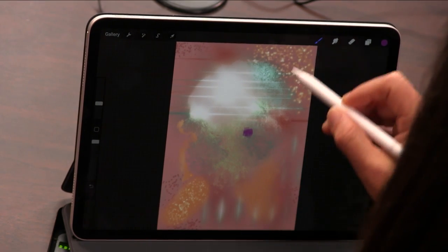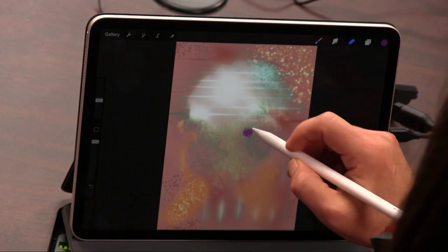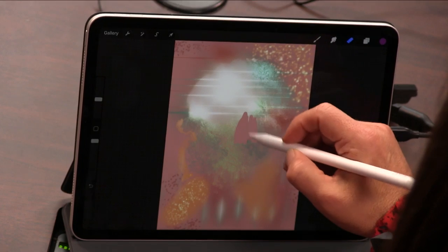I'll show you what I made. I made something. But have you been using the gestures on here? So, like, I can double tap and erase. That's erase because I have a background layer. That's why it's not so white.